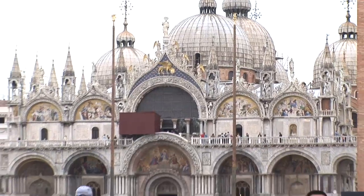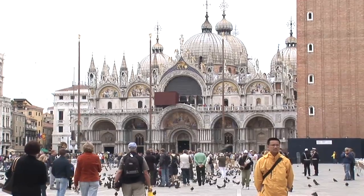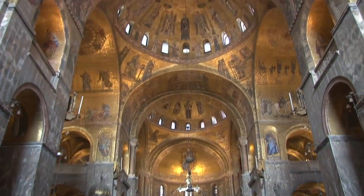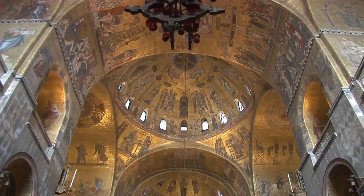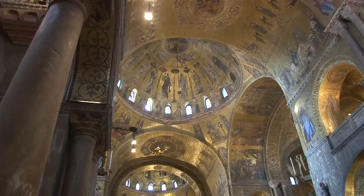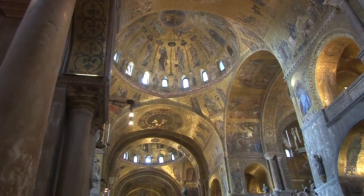The most important place in town is the Piazza San Marco, the outdoor living room with the ancient Basilica, the Basilica San Marco, consecrated in the year 1094, which makes it one of the oldest functioning buildings in Europe.